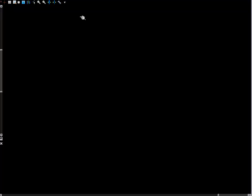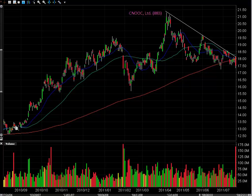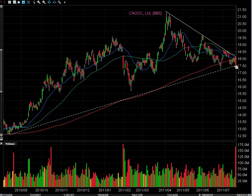And let's take a look at a longer time frame. We can actually draw a trend line here. And drawing this trend line, we see that the stock is coming right into key support of its long-term uptrend line from looks like August.